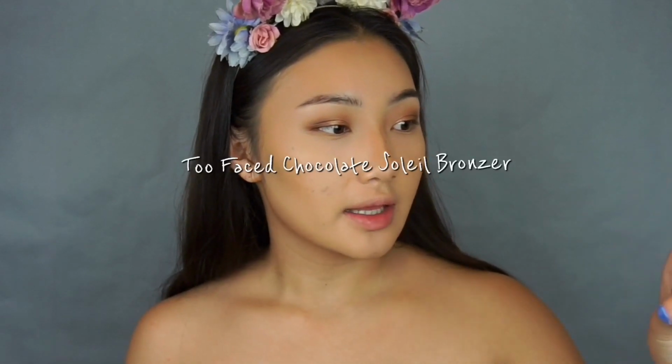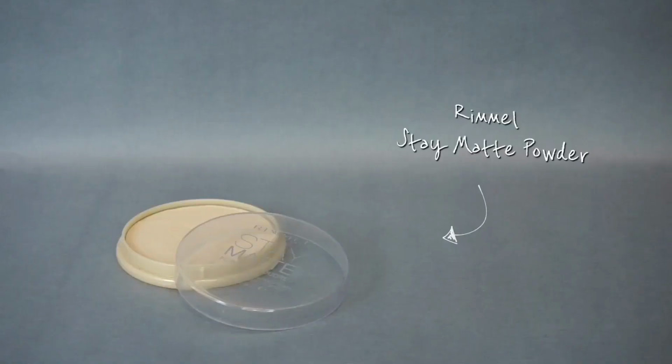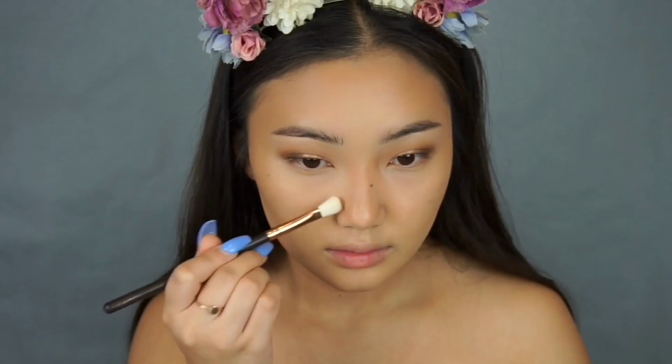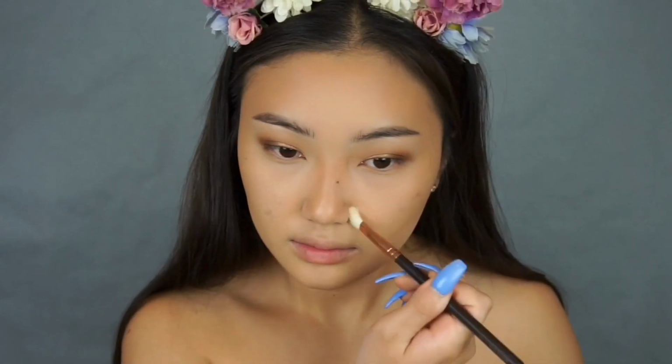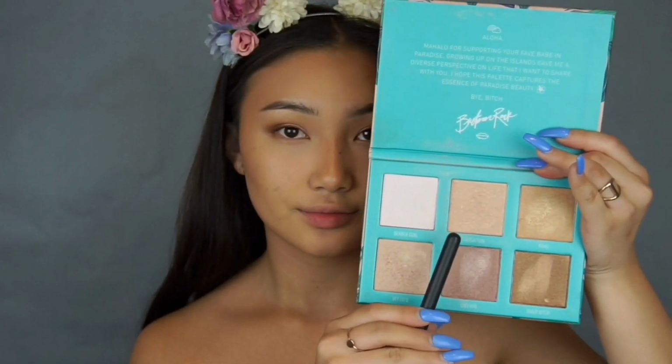For bronzer, I'm using my all-time favorite. This is the Too Faced Chocolate Soleil bronzer in the shade called Medium Deep. For highlighter today, we're not playing, so I'm going to be using the Morphe Baby in Paradise in collaboration with Bretman Rock highlighter palette. And I'm using the shade called Beige.